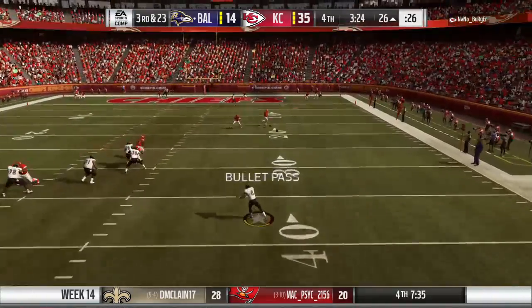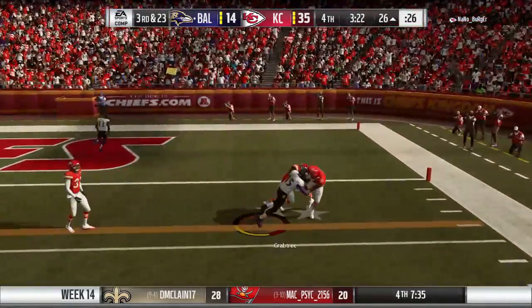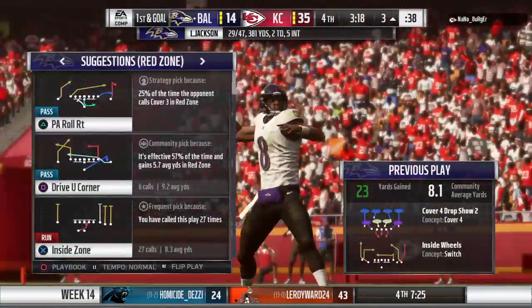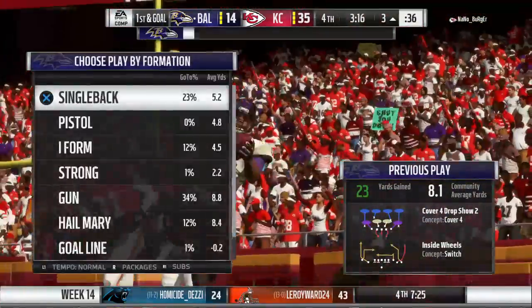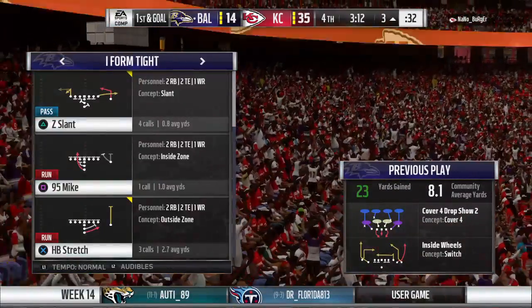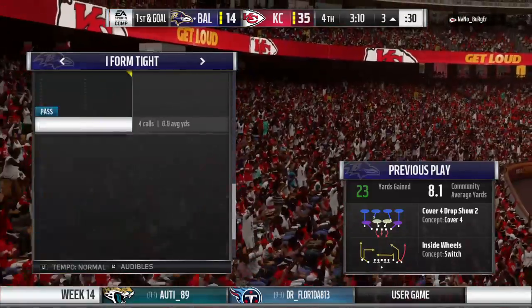Flush to his right. Finds Crabtree for the completion. And they do get him down, but he's inside the 5 all the way to the 3. They're able to convert on 3rd down, and that sets up a 1st and goal.